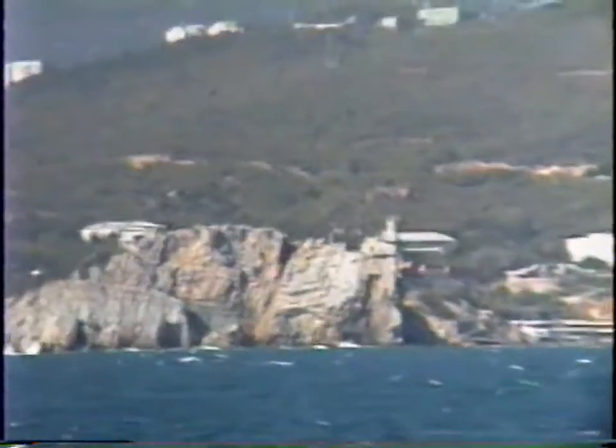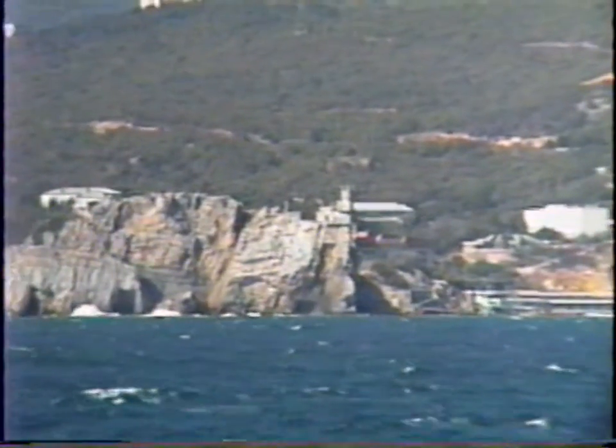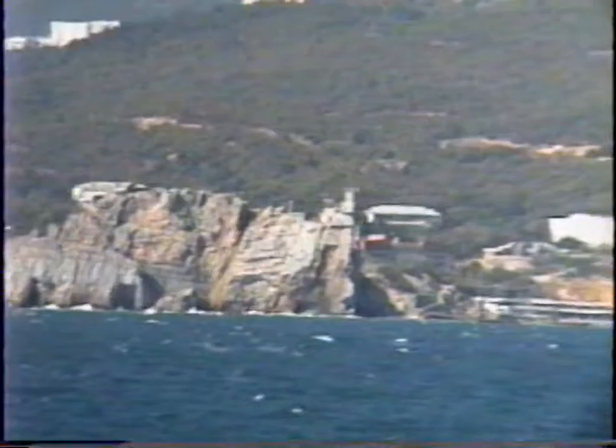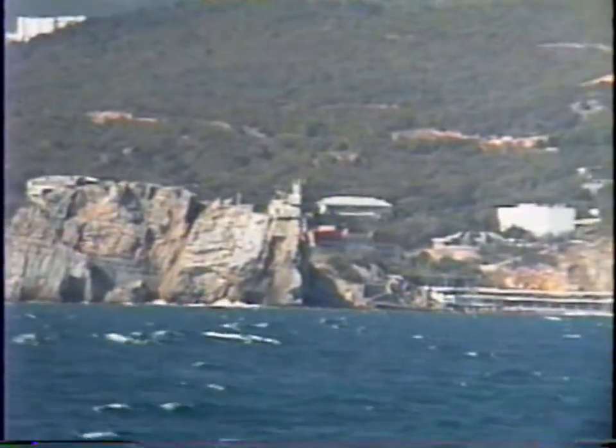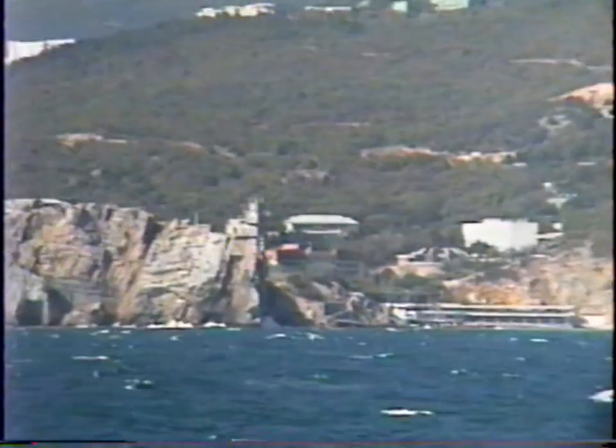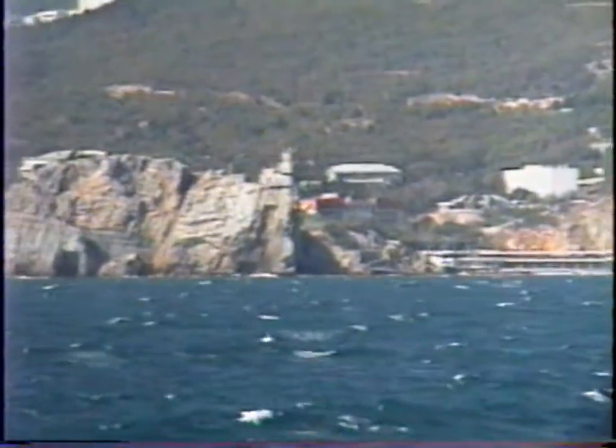Did you hold my glasses? Oh, I think I see it now. Okay, I'm leaning on the rail to steady it, so don't holler, and the picture jumps around. This is a rough rail.